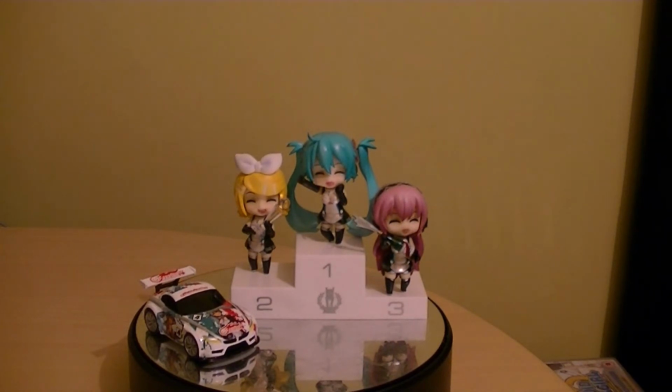So in the break, I put them onto the podium itself, and putting Rin on is not the easiest thing to do. I'm not going to take them off the podium and swap out Miku's facial expression, but she looks pretty much better like this, where she's smiling. You actually do get a little umbrella which you can use to have her in a different display, but I kind of prefer it like this, actually. So let's take a closer look at them.